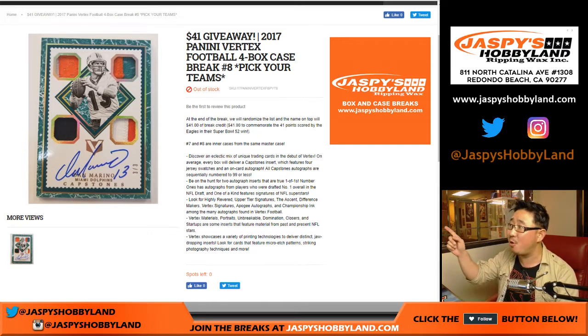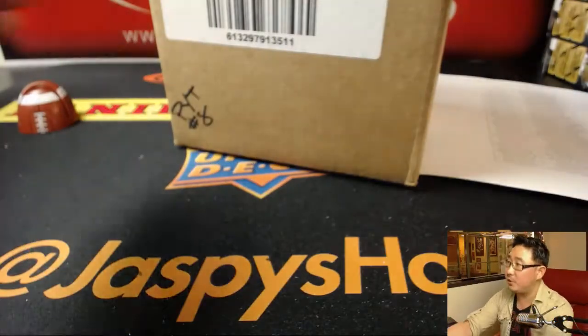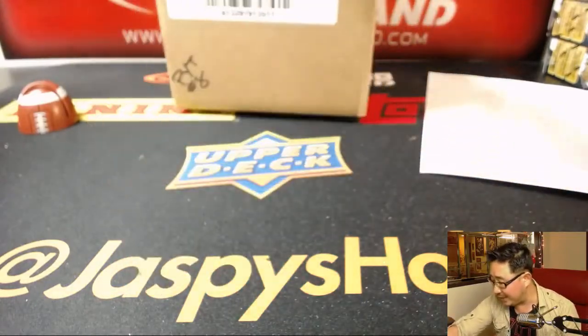Love those Capstone autographs. This has been really, really solid. Pick your team number 8. So that's the second inner of the master case that we popped open. So I marked it PYT number 8.